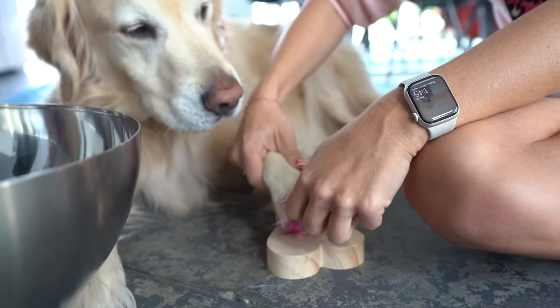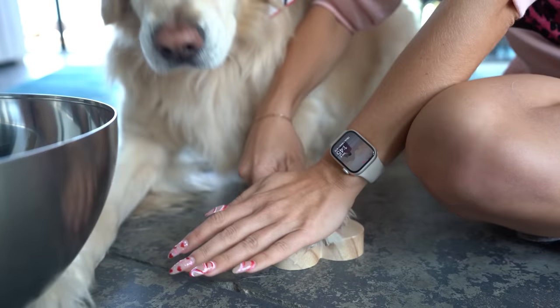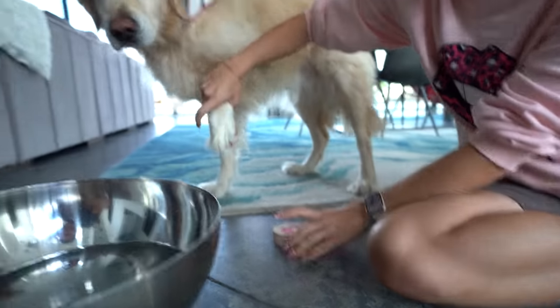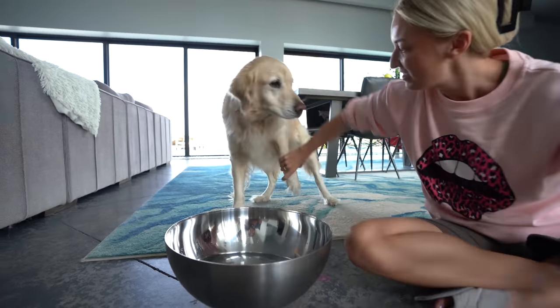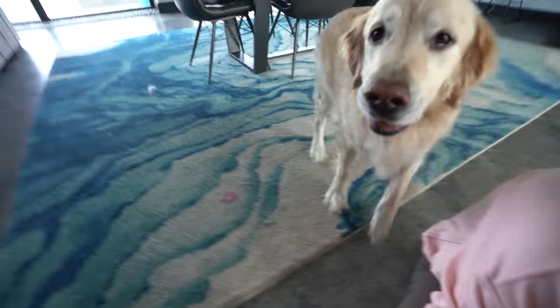Okay. I see your paw. Get a nice even. No, not on the rug! No! Not on the rug! Come here! Get in the water! No! Remember when I said that was a great idea like 5 minutes ago? I would just like to say that the paw print on the rug is perfect and the paw print on the heart is less so.